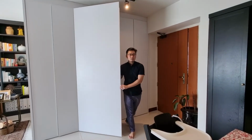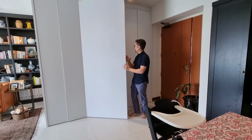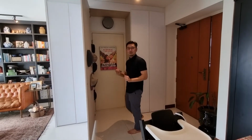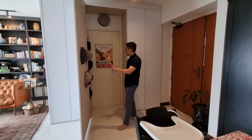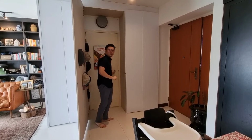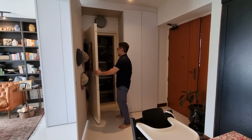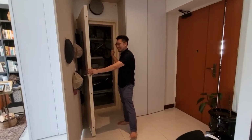And in this house, you have a secret door. Jackpot. You have in this house, not only places to put your hats and caps, and what have you, you also have Batman's secret door to the bomb shelter. Where you can put your bikes and striders?